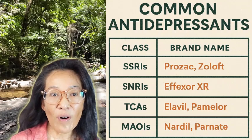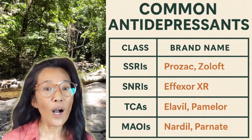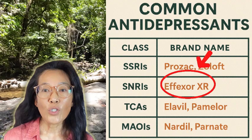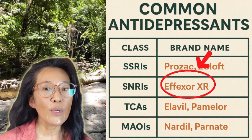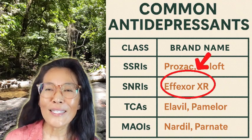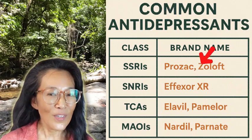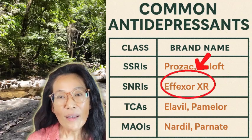So let's talk about that class of antidepressants, SNRIs, that have those cardiovascular effects. Some of the common medication names are Effexor or Pristiq, which are commonly prescribed meds that not only lift your mood, but also give you a kind of cardiovascular system jolt. But what's surprising is that you might not feel that jolt. So it's really important that you take your blood pressure.